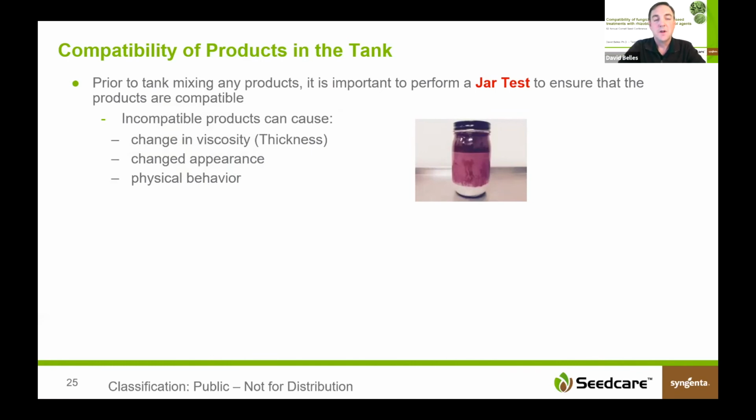And one of the best ways to do that is to do a jar test, and you can learn a lot from a jar test. That'll save you a lot of trouble cleaning out lines and tanks and cleaning up a mess later. We do tests with our products with biologicals that we are thinking about, or we know that may be put into a tank mix. And one of the things we're looking for is physical incompatibility: change in viscosity, change in appearance or physical behavior, or separation, like you can see here in this jar. And that's something you want to try to avoid.